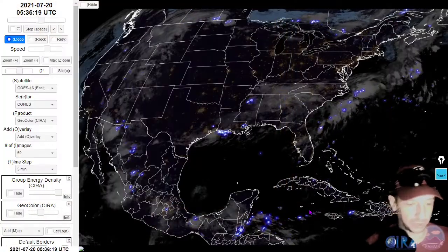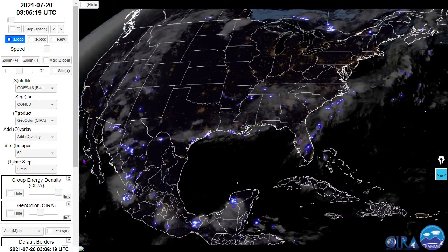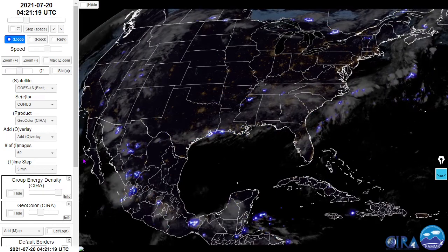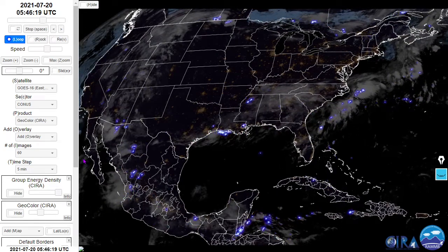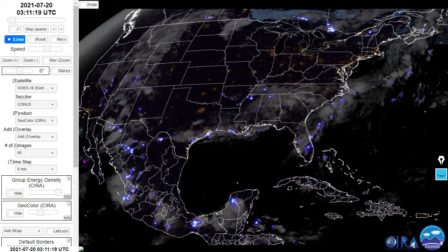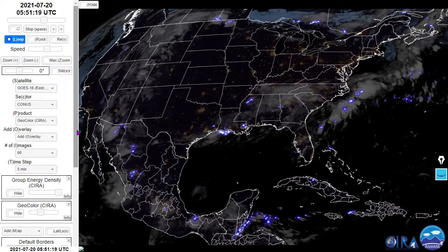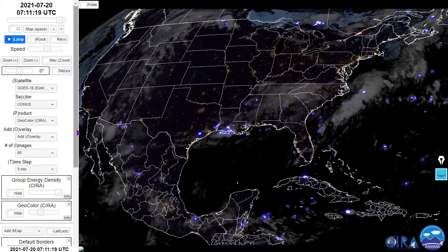Starting things out, looking at the NASA GOES lightning mapper. We see lightning here around the northern Gulf Coast, off the east coast of the U.S., and in places like Mississippi and Tennessee. Let's check our real-time lightning map after this plays through one more time on the NASA GOES lightning mapper loop. That's about the last 5 hours.